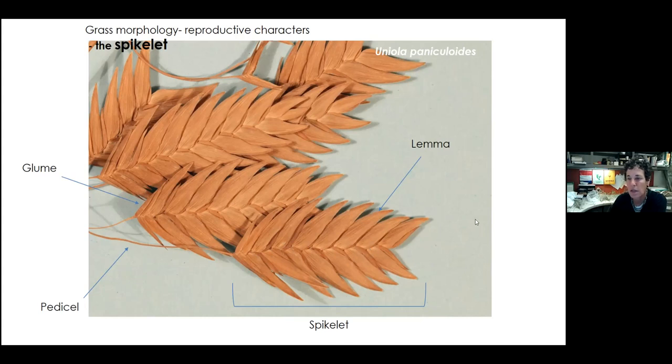1, 2, 3, 4, 5, 6, 7, 8, 9. So many, many, many. And you can count the lemmas and you can tell how many florets a spikelet has.